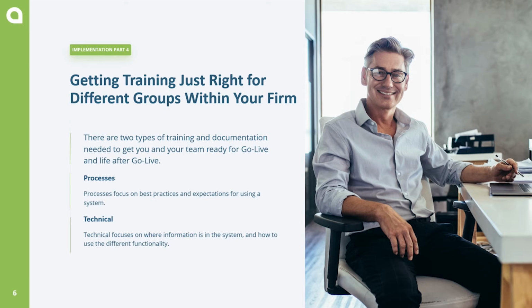There are two types of training that will be needed for your team: processes and technical. Processes training focuses on best practices and expectations for using a system. If you just add users and tell them to start using it, they will all use it in different ways. It will quickly become chaotic, and it will be difficult to glean the full value from the system and its data. This training will be for all users and should be customized based on your specific processes, covering everything the users will need to work productively.